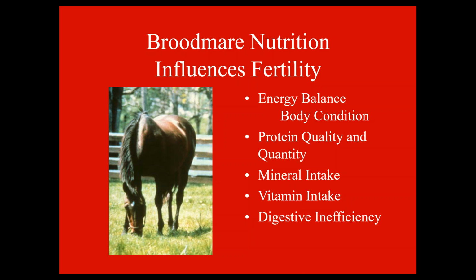Okay, if we have an unhealthy hindgut, so the microbiome, all those bugs aren't healthy, then the vast majority of the horse's diet, which is hay, is not being broken down and absorbed readily. Or if we have hindgut ulcers or this leaky gut issue occurring in the hindgut, then that food that we're feeding them is not being absorbed adequately.